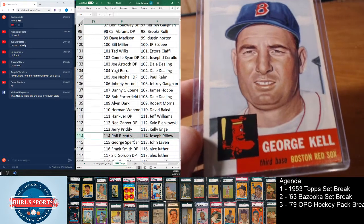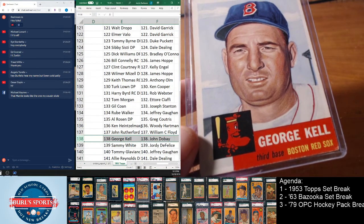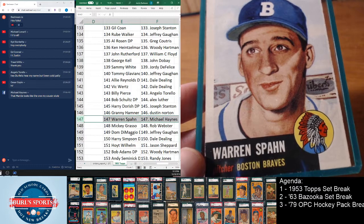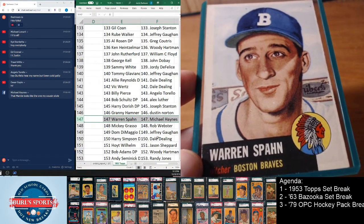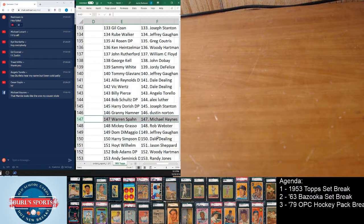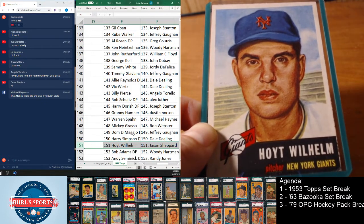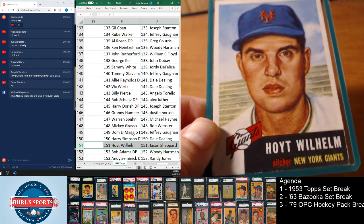We got George Kell at 138. Goes to John Dobe. Warren Spahn at 147 goes to Michael Haynes. There's a hit for you, Michael, bringing home the Spahn. Boston Braves ace. Then 151, Hoyt Wilhelm, goes to Jason Shepard. Gorgeous centering on that one. Little corner wear, but nice card for you, Jason.